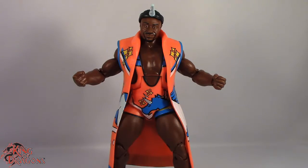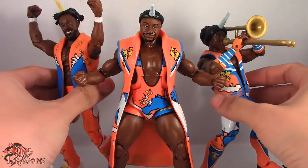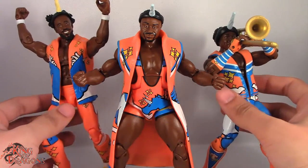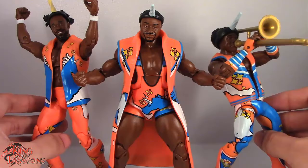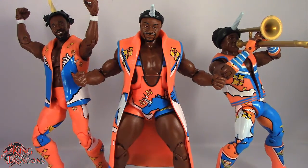Now, if you're wondering what he looks like posed next to his New Day brothers, you can see right here. They look really fantastic as a team. If you haven't already picked up Xavier Woods and Kofi Kingston, I really recommend you do. They just look so awesome together, and you can do so much with these guys. It looks so good when you have all three of them together.